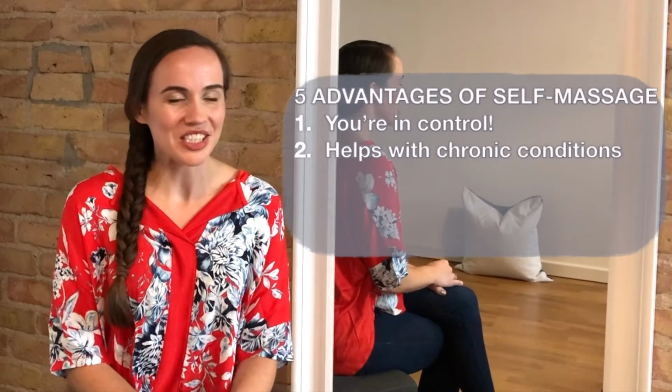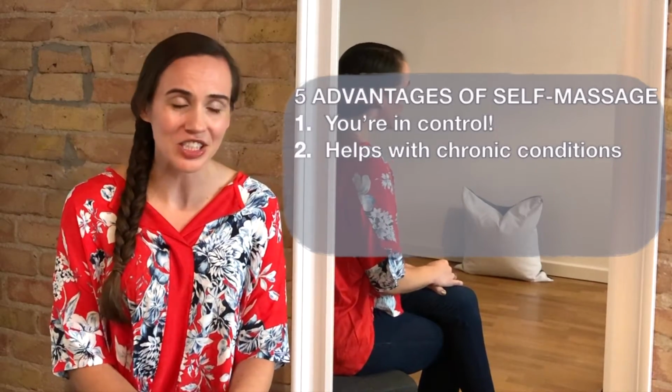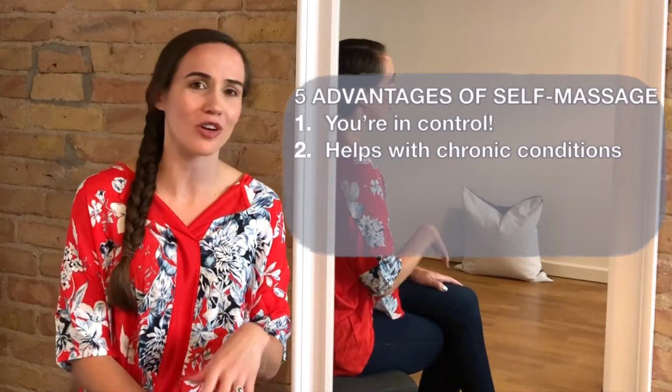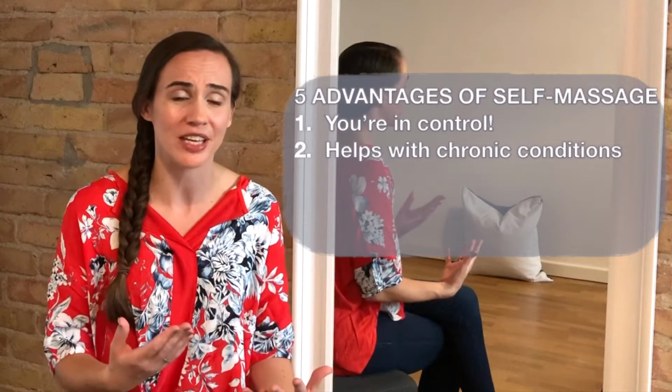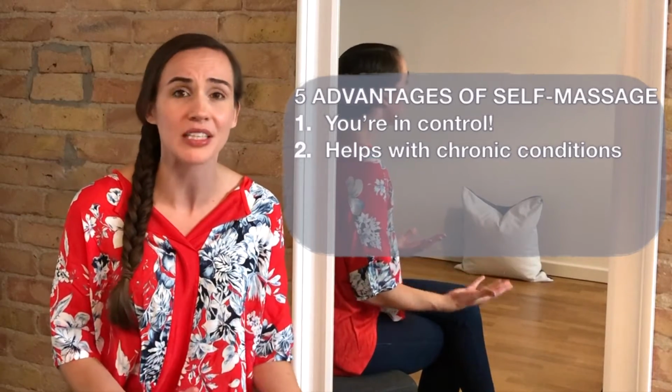2, self-massage can help with chronic, painful conditions like maybe bursitis or fibromyalgia or arthritis, or even scar tissue that may have built up in our bodies from previous injuries. And it can do that by simply bringing a bit of extra attention to those tender spots and releasing any built-up tension in those areas of the body.